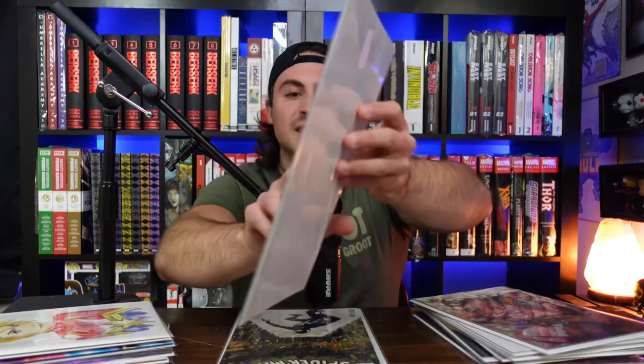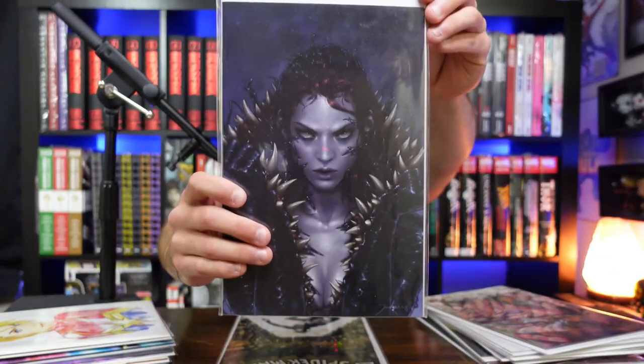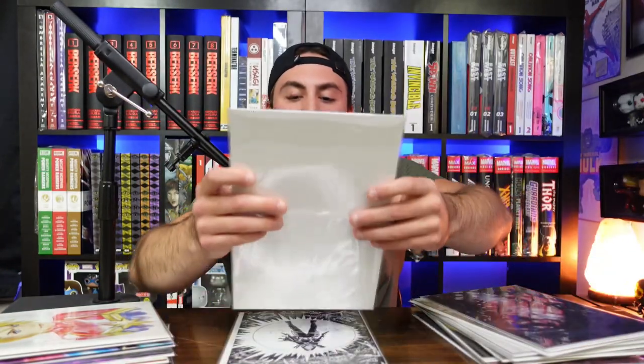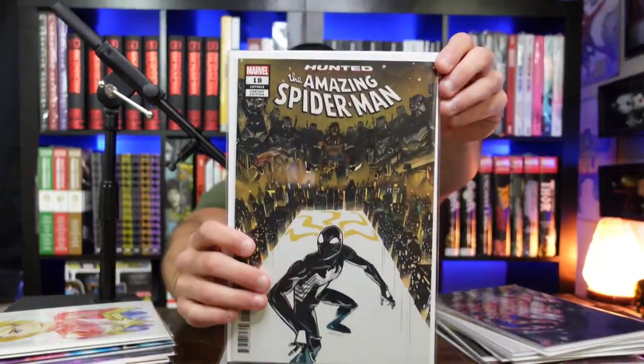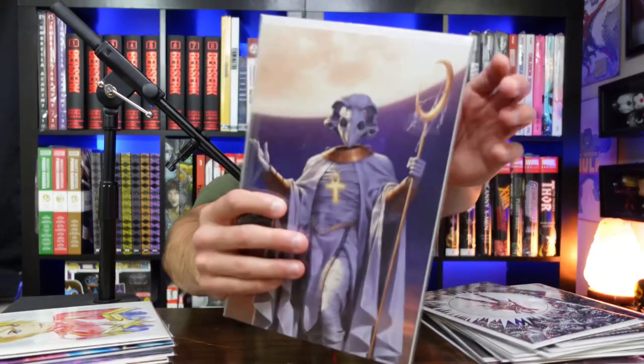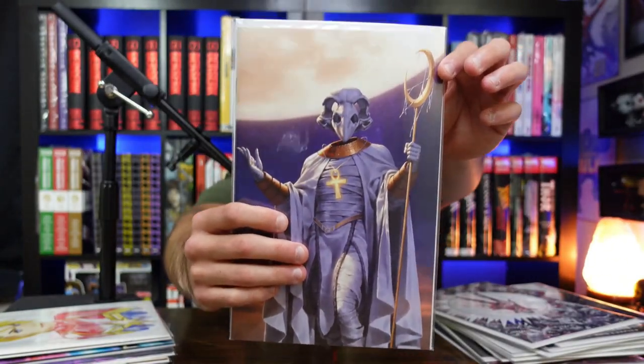Also have this one. This is, I think, Venom issue number 19. Such a gorgeous looking cover. We've got another incentive variant coming out. This is from the Amazing Spider-Man run. I've got a Noctera incentive. And now finally, last but not least, we've got another virgin variant. This is the Bird City Comics exclusive.